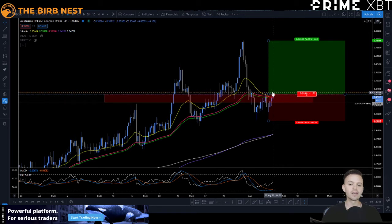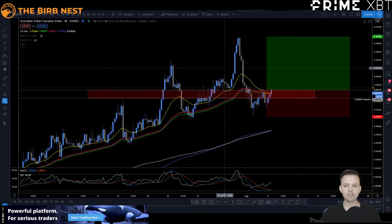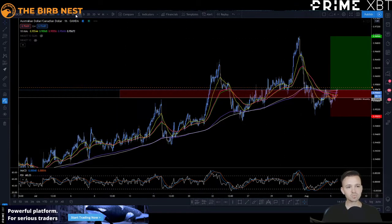I'm not going to blindly buy it. I'm going to wait for an actual bounce. And what I mean by waiting for an actual bounce is waiting for something like an hourly bullish engulfing. So on the hourly, we also have the 21 EMA, the 55 EMA, the 50 EMA, the 200 simple, and the 200 EMA, all of these right in the middle of this resistance area. This is what I'm looking at.